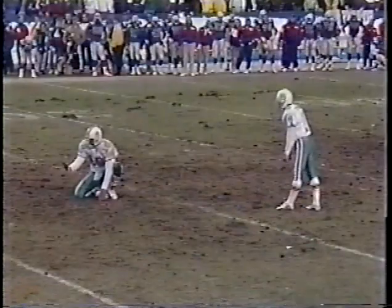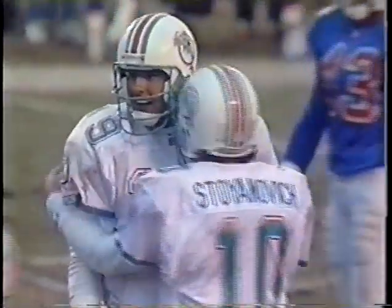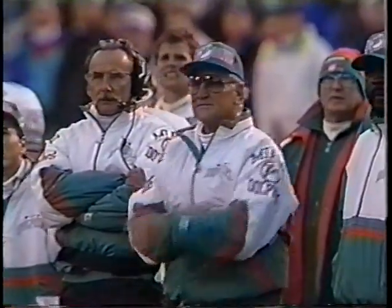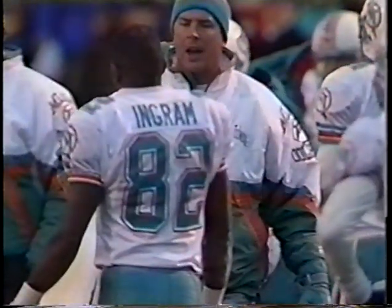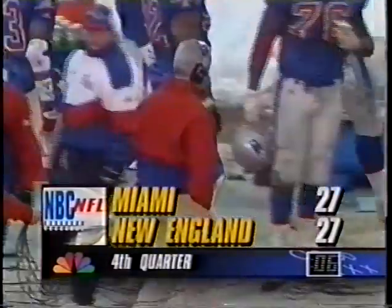Shula's team seemingly out of it, then comes back seemingly ready to win it. Now they'll go to overtime. Just a day at the office for Stoyanovich. So confident, so poised. There's another picture of confidence and poise. Coach Shula, you know, he's churning inside. He sees that Ingram has made some phenomenal plays for the Dolphins down the stretch. And now Pete Stoyanovich is ready to kick it off for Miami with 6 seconds to go.